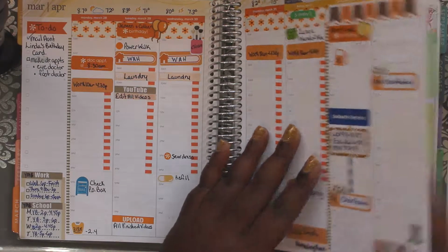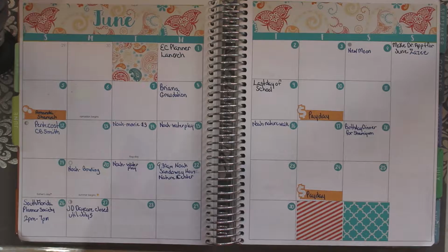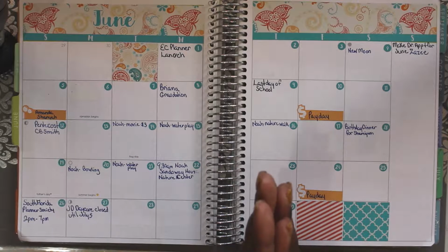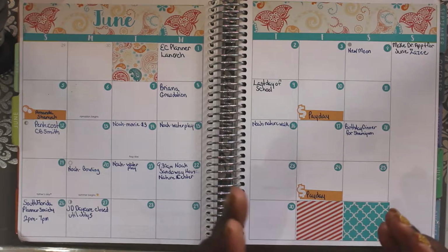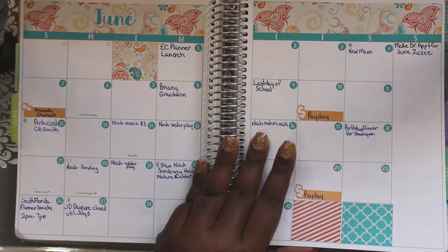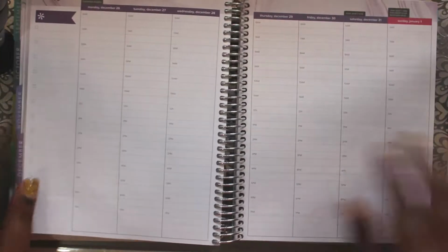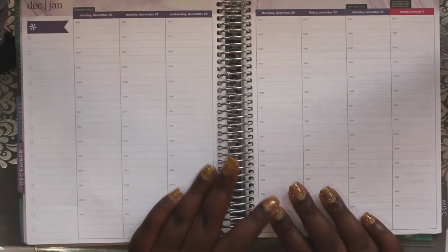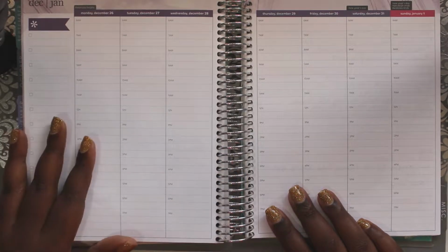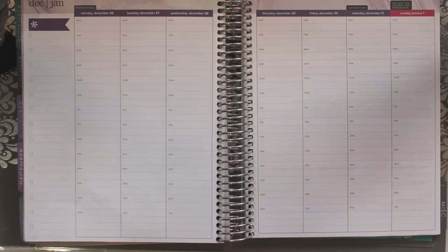The launch of the new planners was in June. The EC launch was on June 1st. But I refrained from buying an 18-month planner and then using it all year. I said, listen, I'm not going to do that. I'm going to stick to one planner. If I'm going to use an Erin Condren, I wanted to stay in the Erin Condren through the whole year that I was using that book. So this way I have that book and just a little piece of the beginning of the year. And I'm going to do a separate video with a flip through so you guys can see how the spreads progress throughout the year.